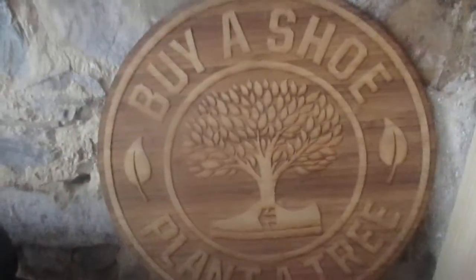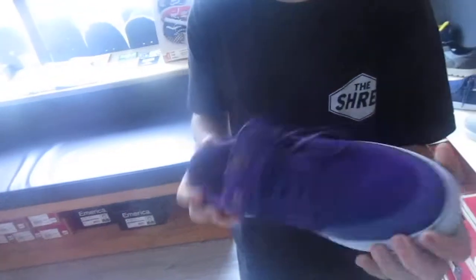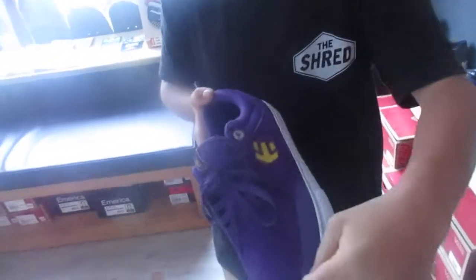Nice little soft red pair. And Etnies has this thing where you buy a shoe, plant a tree. I really like this pair. And this shoe was designed by Ryan Sheckler. That's why I like it. And it also has that concave, so if you scrape your shoe, it doesn't wear out as much. And you can see the nice sole. And I like it because it's purple, and purple is one of my favorite colors.